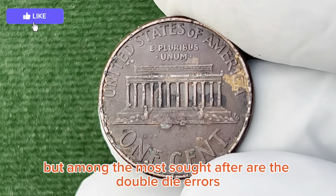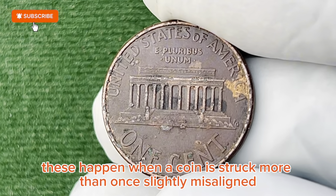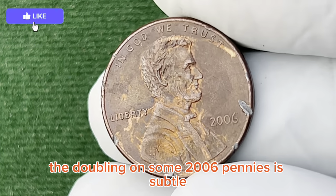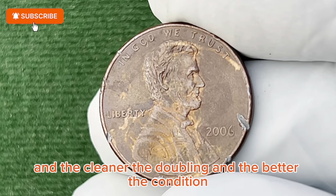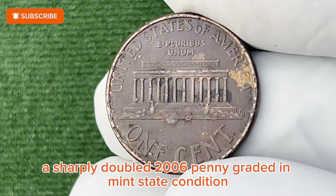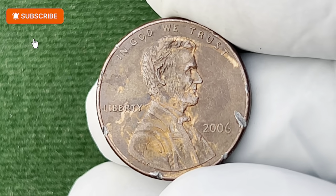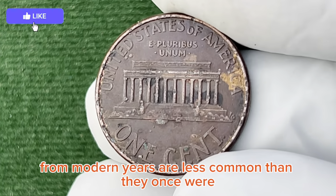But among the most sought after are the double die errors. These happen when a coin is struck more than once, slightly misaligned, creating doubled letters or numbers on the surface. The doubling on some 2006 pennies is subtle but visible under magnification, and the cleaner the doubling and the better the condition, the more collectors are willing to pay. A sharply doubled 2006 penny graded in mint state condition brought in nearly $18,400 at a Heritage auction, lighting up the eyes of collectors because doubled dies from modern years are less common than they once were.